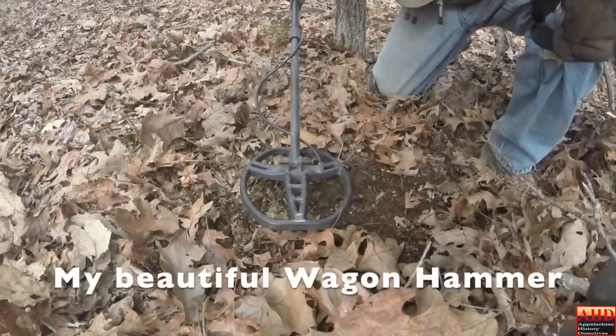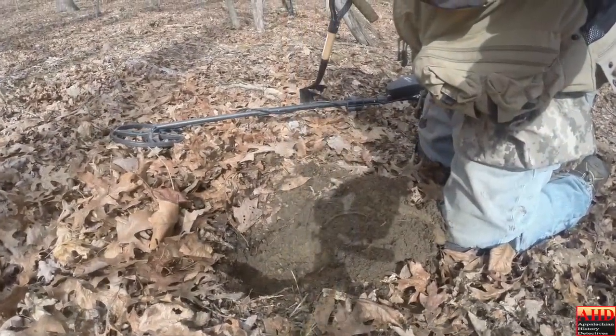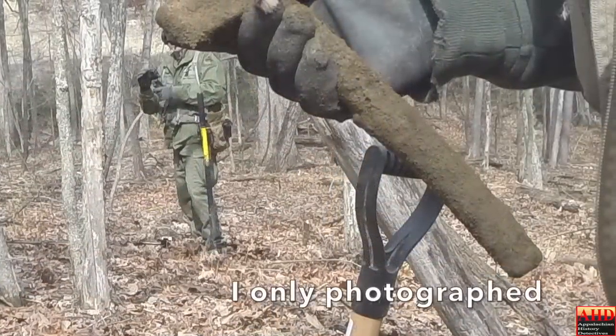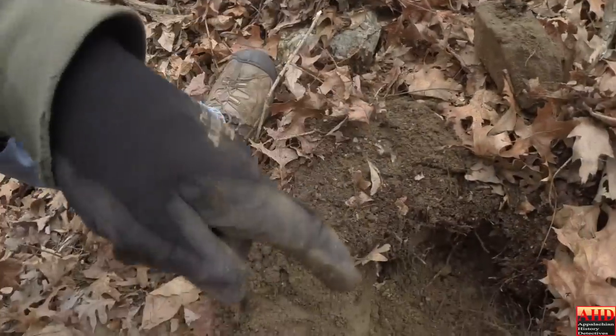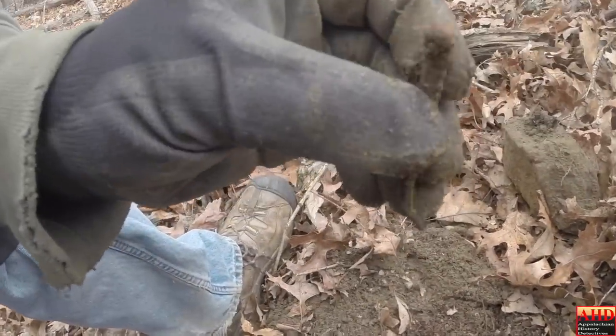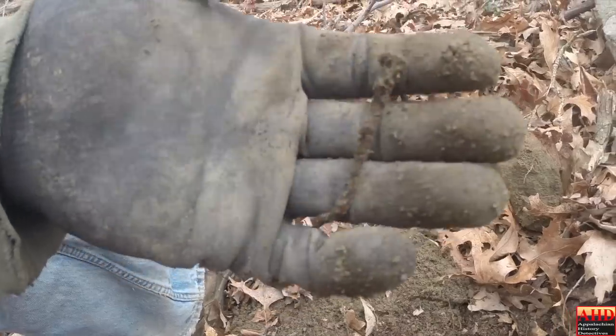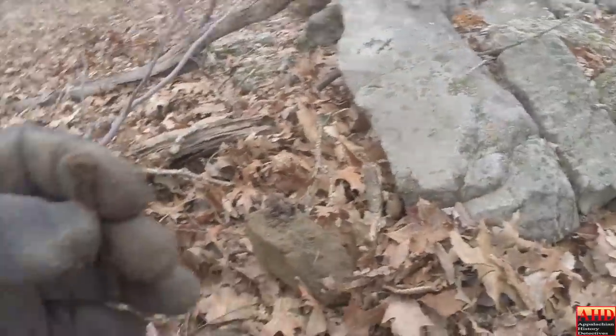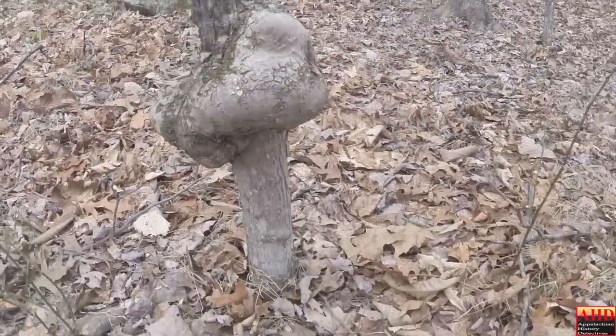Okay, I dug that hole and I thought I had my camera on. Unfortunately, my GoPro has another setting that shoots still shot. Okay, I dug that great big giant hole for another old square nail. I don't know what was here, but it had that chimney pile, so it had that chimney there. That's another rosehead nail. It's an old nail. Look at that. Isn't that cool?